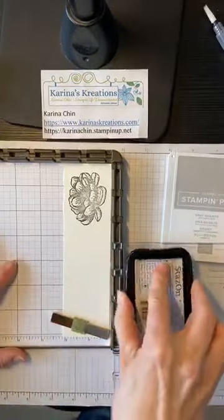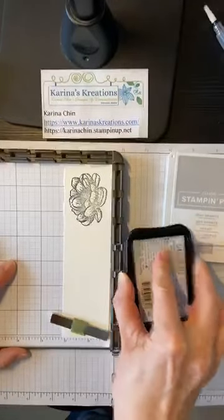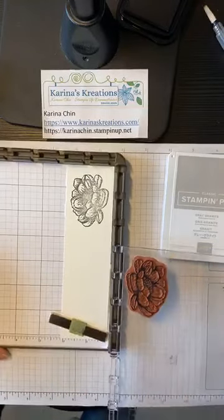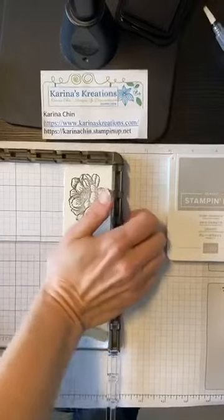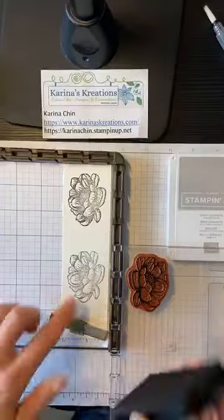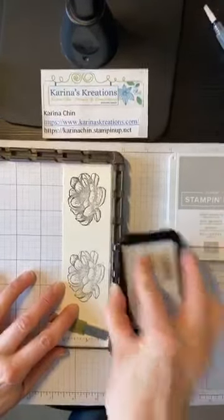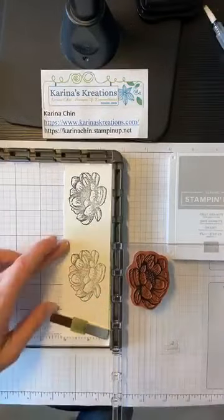But you can see how sometimes you stamp it and it doesn't turn out, if you didn't ink up the stamp properly right away. But if you use the Stamparatus, you could do this multiple times until you get the color that you want. Yeah, I'm gonna have to ink up this pad again. It's just too old. I would order a brand new one, but I think it's on back order right now.